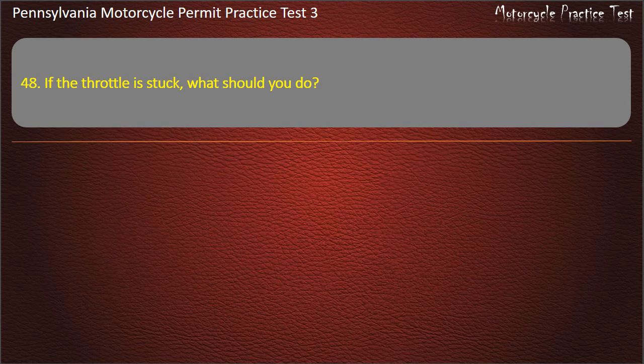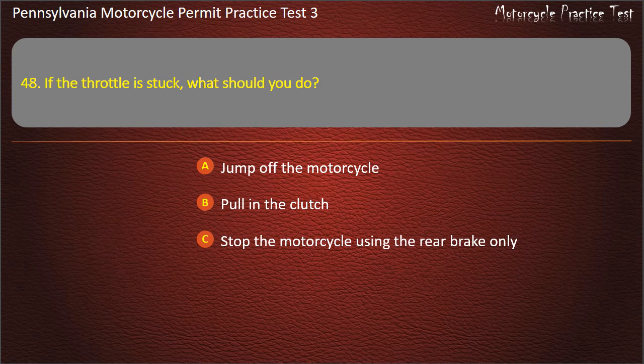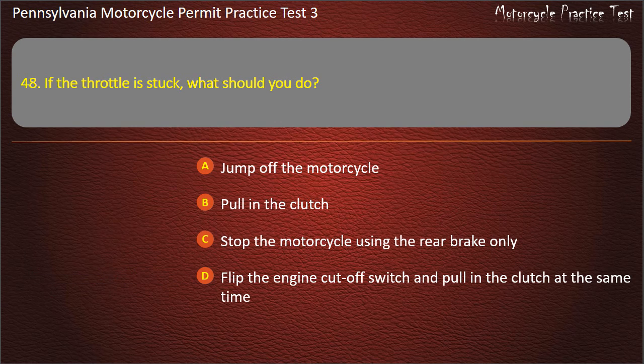Question 48. If the throttle is stuck, what should you do? Jump off the motorcycle. Pull in the clutch. Stop the motorcycle using the rear brake only. Flip the engine cutoff switch and pull in the clutch at the same time. Answer. Flip the engine cutoff switch and pull in the clutch at the same time.